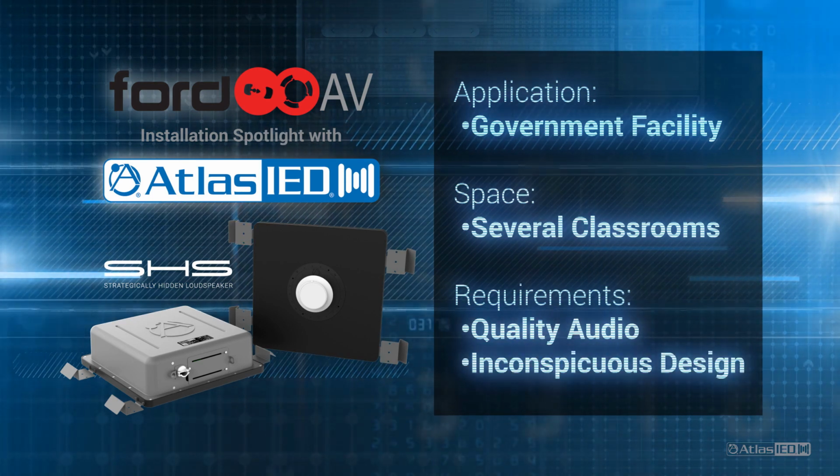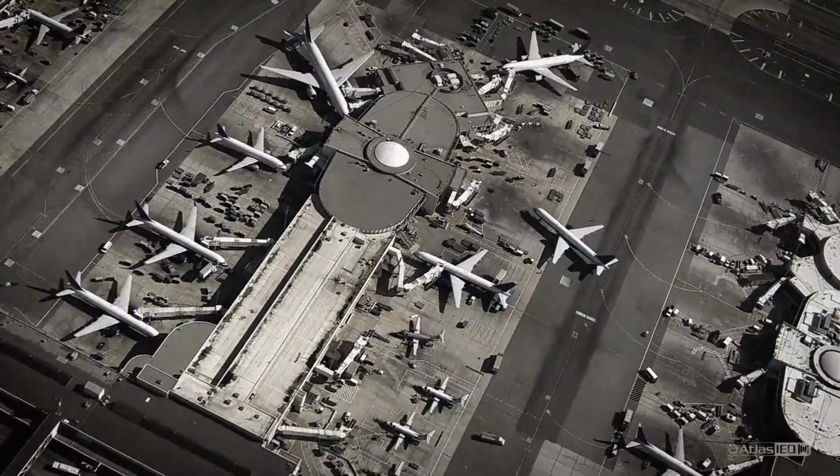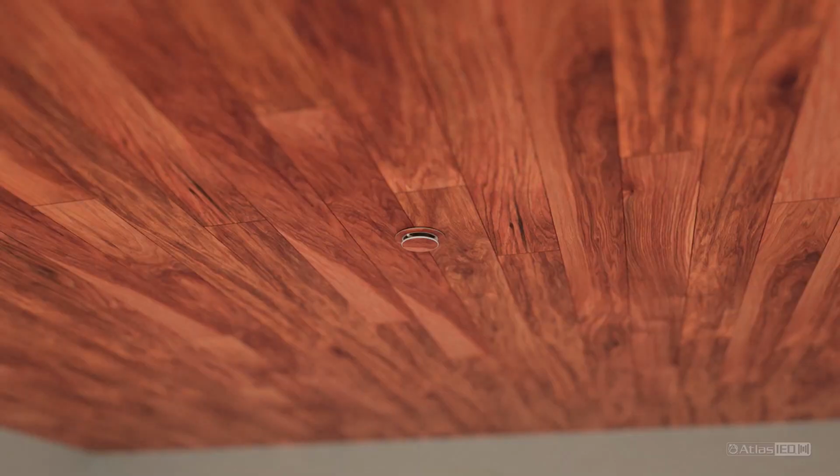This particular customer came to us with a specific set of challenges and requirements regarding their training space to have full sound near an airport with a very architecturally unique slanted wooden ceiling. So we approached the customer with the idea of bringing in the SHS speakers. They really liked the idea that they were very small form factor. They liked it even more that we could blend it in with the ceiling tiles with the coloring.